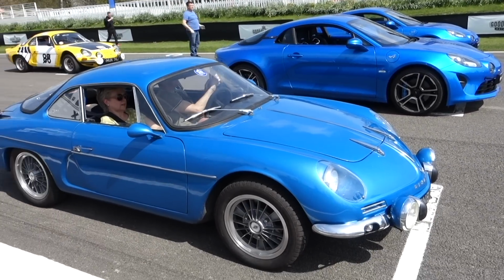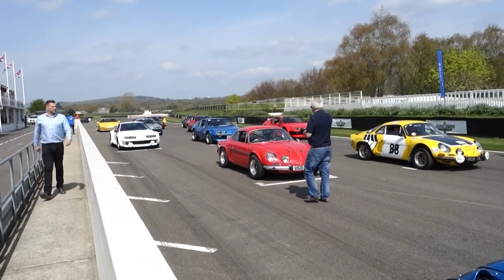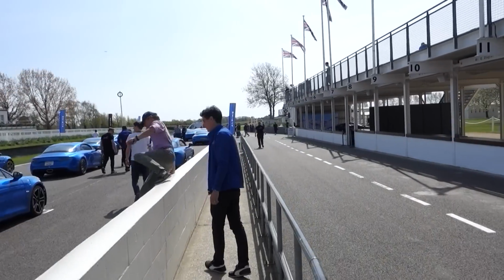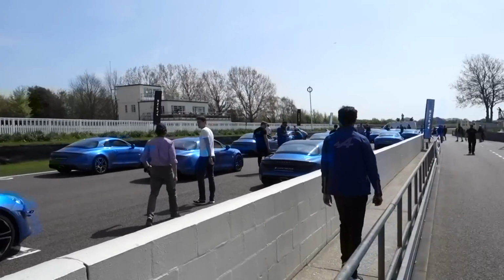Who knows at this point? But really, really cool to have them all here. I just thought I'd throw this in, because it's probably never again that this will be seen. Good. And we have the photographers up here, standing on a van. All the way up here.